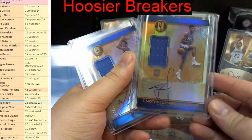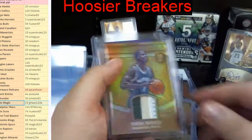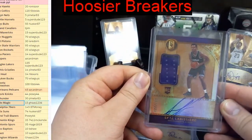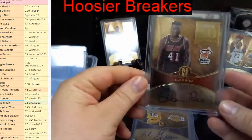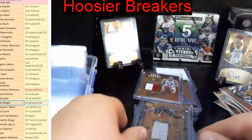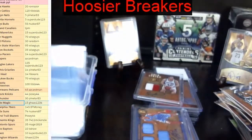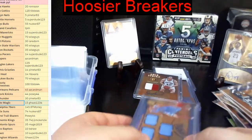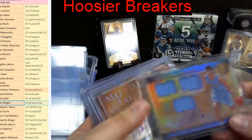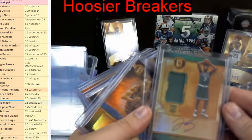Timothe Luwawu-Cabarrot for the 76ers, AJ Hammons for the Mavericks, Thon Maker for the Bucks, Skal Labissiere for the Kings. We have a Glen Rice for the Heat, AC Green for the Lakers, Isaiah Whitehead for the Brooklyn Nets. For the Nuggets, Juancho Hernangomez. For Orlando, Nick Anderson. For Boston, Jaylen Brown.